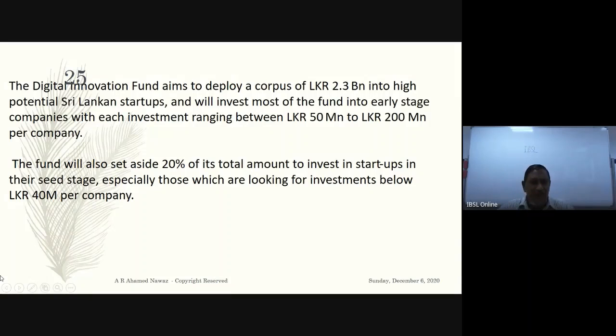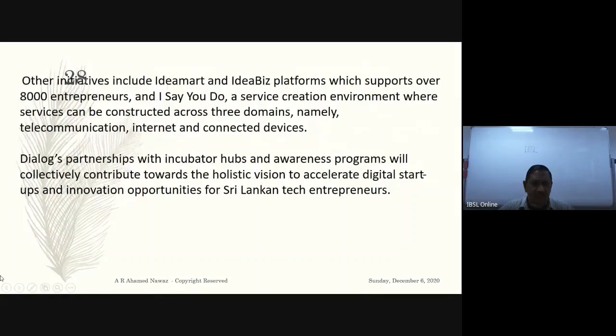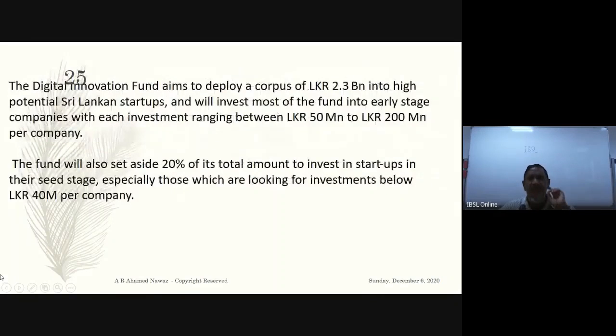Okay, so this is the need of the country. Venture capital is one of the best products for this type of investment.